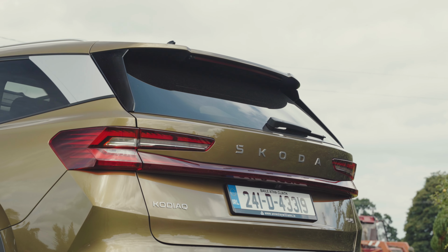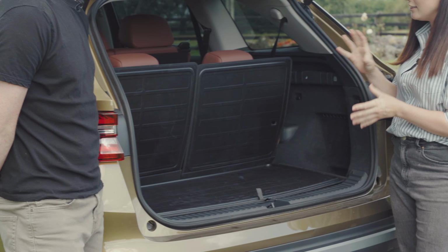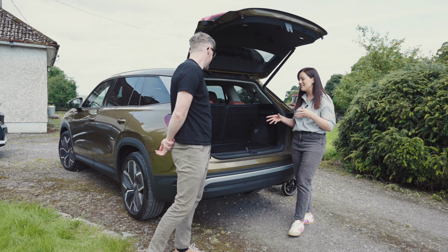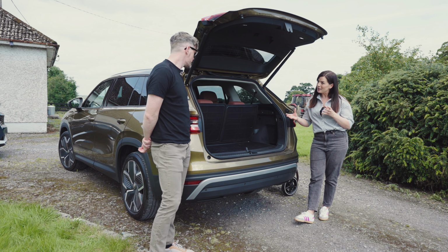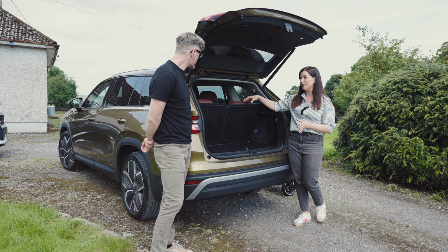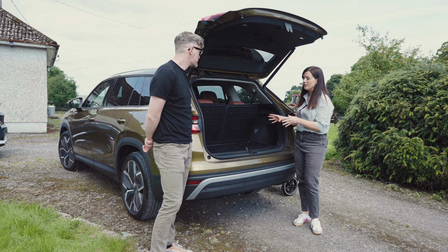Yes, you can. So this is the boot of the new Skoda Kodiaq, 340 litres. Now, generally, that wouldn't sound too impressive, but in this particular class, it really is. So 340, you're kind of coming up towards Golf and Focus territory there, small hatchback, and that's with the back row up. That's impressive. It is, and it's almost big enough, I think, to fit a travel system.